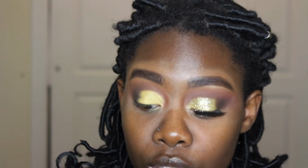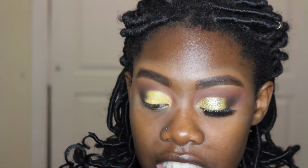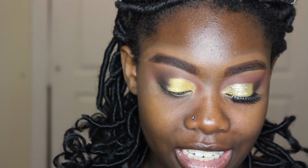And you wanna work slowly so that you don't get too much fallout, even though you can clean it up even if you do. And just so that it looks neat and pretty. I love when glitter looks neat. Like when glitter looks super sloppy, I be like, girl, try again. So you know I don't wanna be looking like, girl, try again.